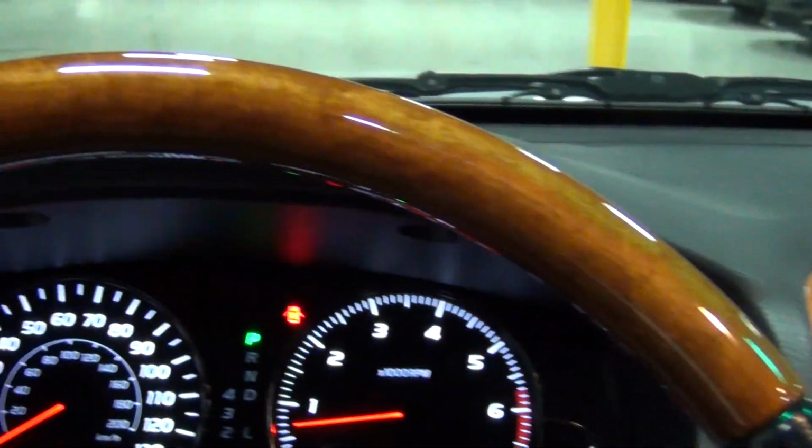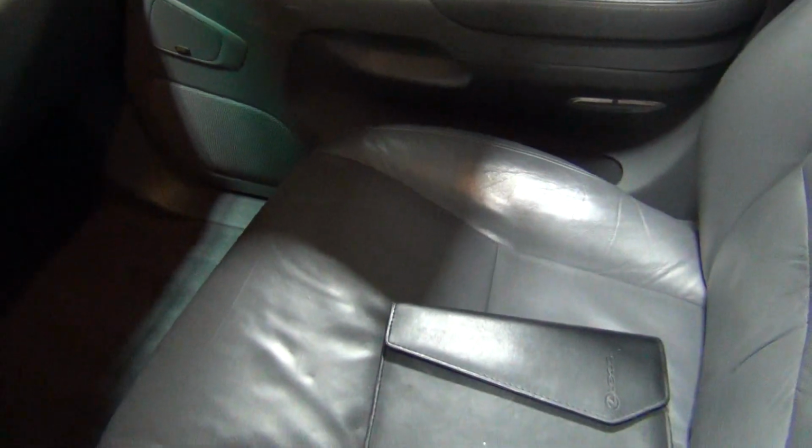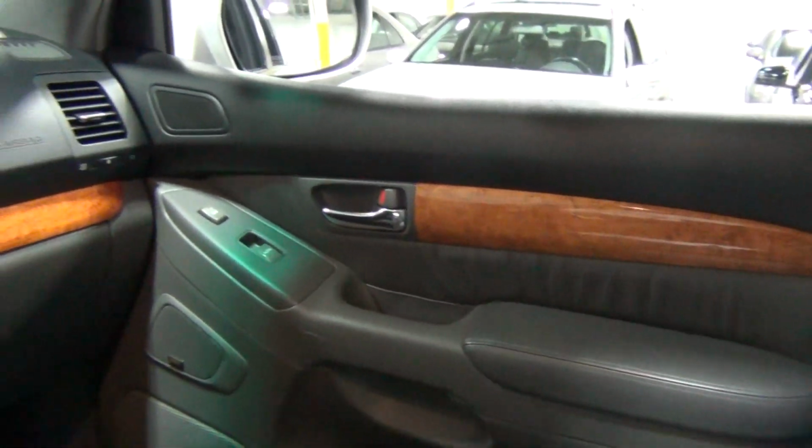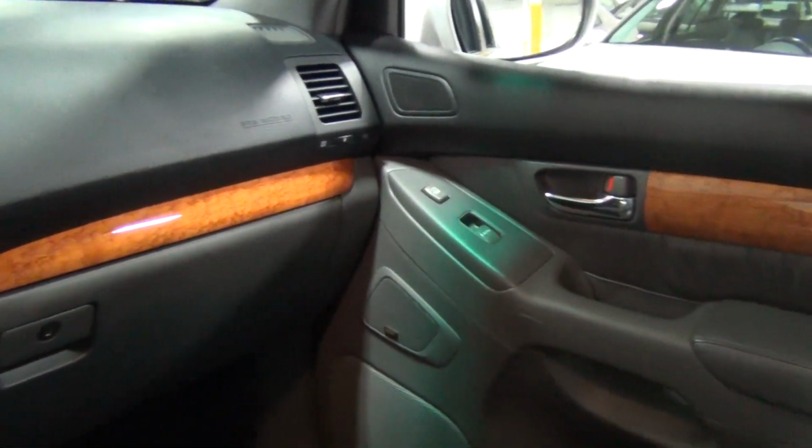Anyway, I'm going to show you around the interior, and I'll shut up about everything else. Just very, very clean, though. Those are your books. I'll move the books just so you can see we're not trying to hide anything on the seats. Sorry, that was just bad placement. Just gorgeous. Love the wood grain.